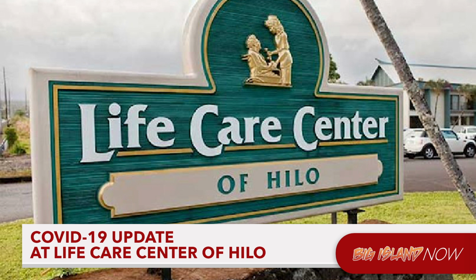But really, the recent cases have been tied to our secure unit. We're the only secure dementia unit on the island of Hawaii. And so we feel good with where we're at, but we're cautiously optimistic.